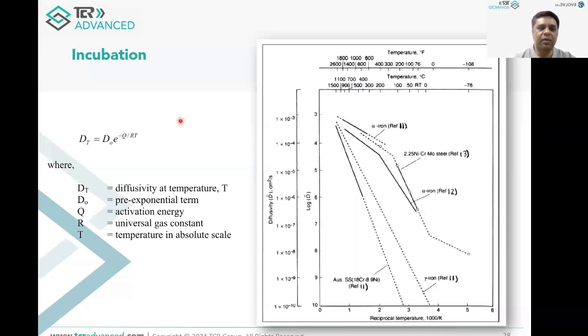Okay, but for now we have to understand what incubation is. Looking at this equation, there are two things which are differing. One is D0 and the other one is T. The activation energy required, Q, will also vary depending on the type of material. So if it is P11, P22, 6 chrome or carbon steel, Q will be different. The temperature will be different.